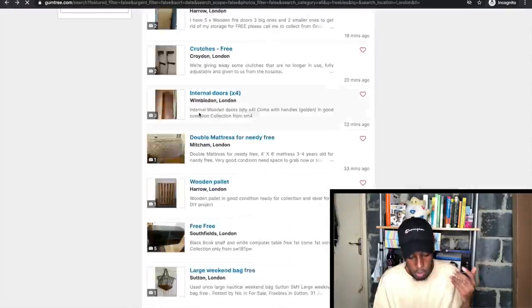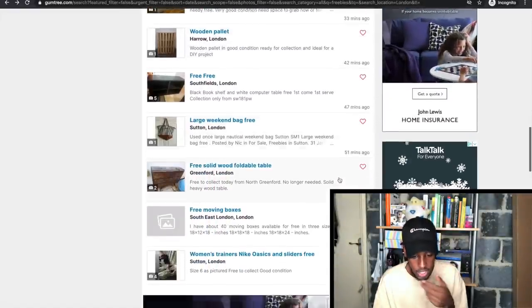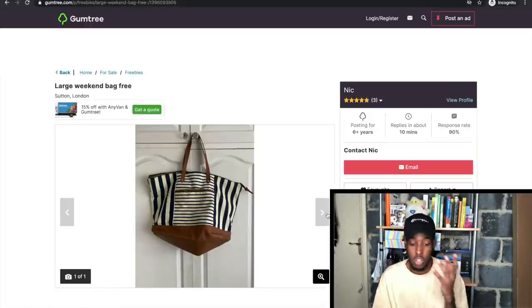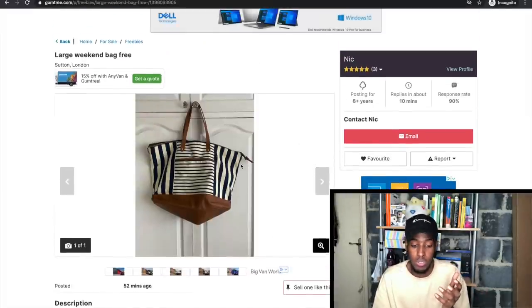And then there's so much more free stuff here. Look, large weekend bag for free. This is probably a girl's bag, I think. Yes, it is. Look at this. You pick up this bag for free, you could definitely make at least 10, 15, 20. You know what I'm saying? Don't be greedy with the profits. You're getting the item for free.